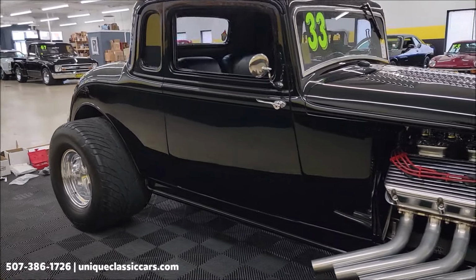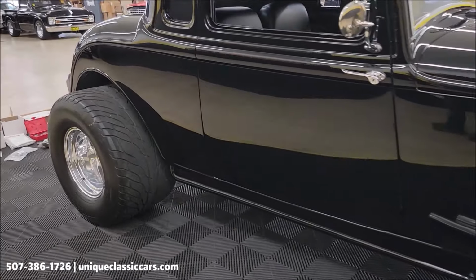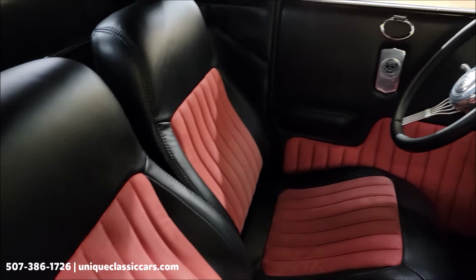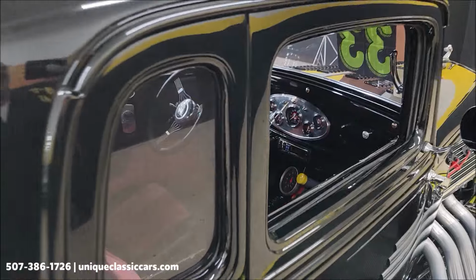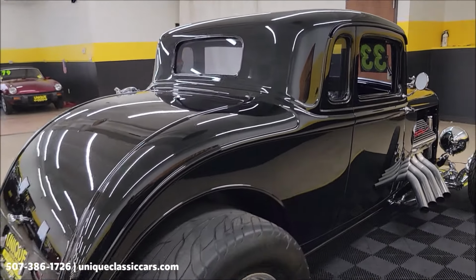Wow. As you can see, paint shows well. Down the passenger side, interior is kind of a two-tone cloth, leather blend, black and red. Custom stereo install. We'll get around to the driver's side, start it up, let you hear it run, check it out a little bit closer.